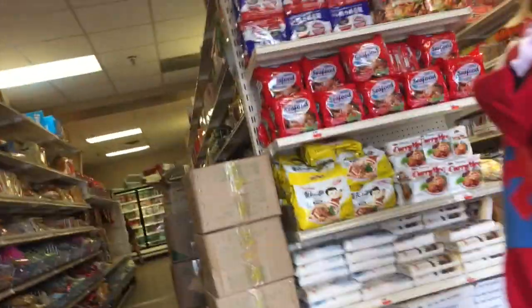Put the sign up there. Oh, it's like a supermarket. It smells so good. Oreos. Yes, Pocky. There's actually a new type of Pocky. Ooh, we're gonna get some Pocky, some Chinese cabbage.